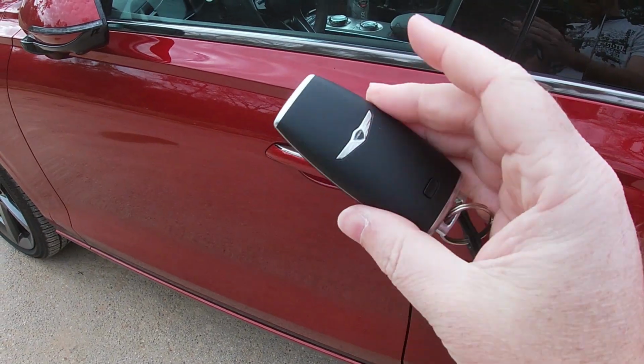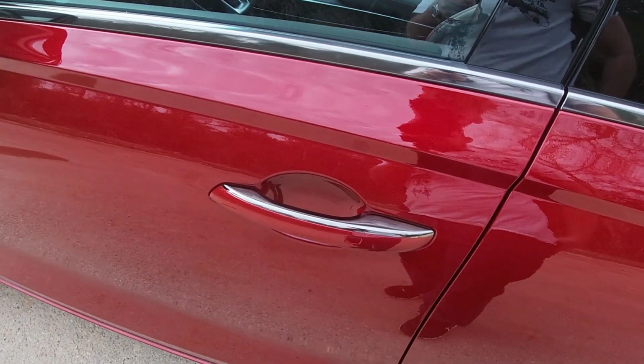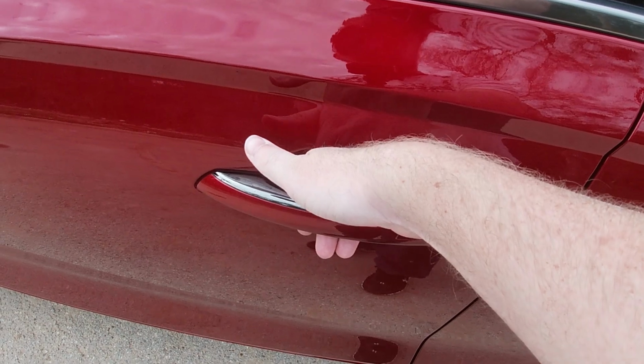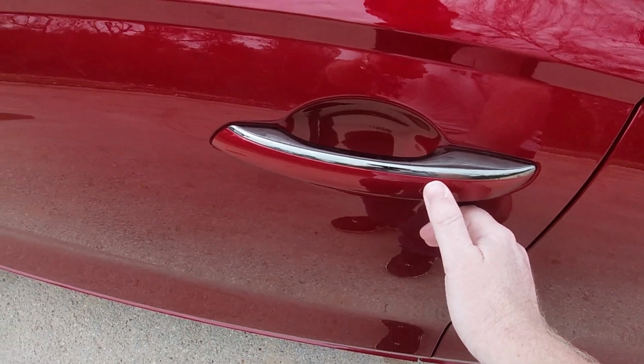But like any other smart key you'd find pretty much on any vehicle, it all works just via touch. You can either use the buttons on the remote, or you could just have it on your person anywhere. As you can see right now, I've locked the car back up. If you want to unlock it, just grab the handle. Or you can lock it back using the little indented portion on either one of the front handles.